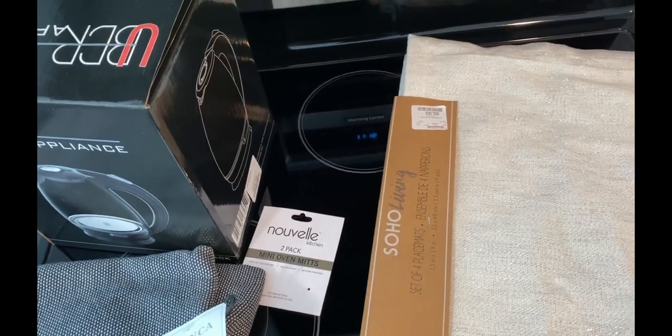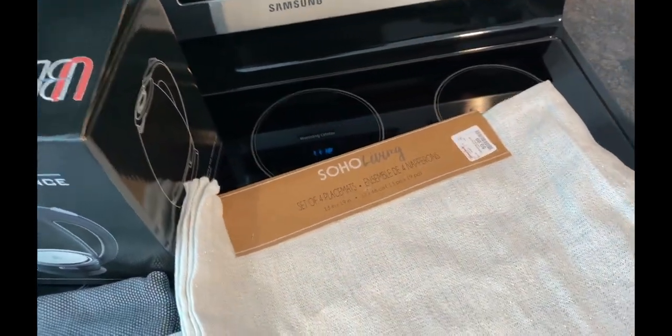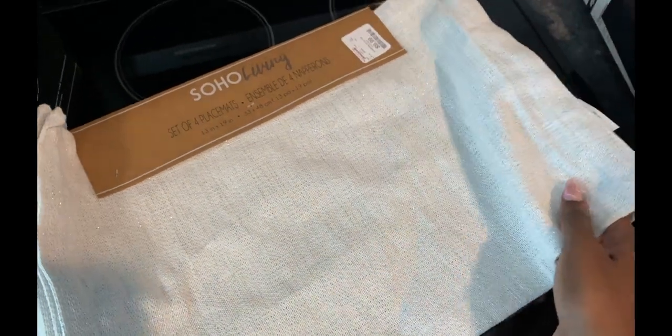And these are the placemats that I got, Soho Living set of four. They have a little sparkle. I thought that was cute.